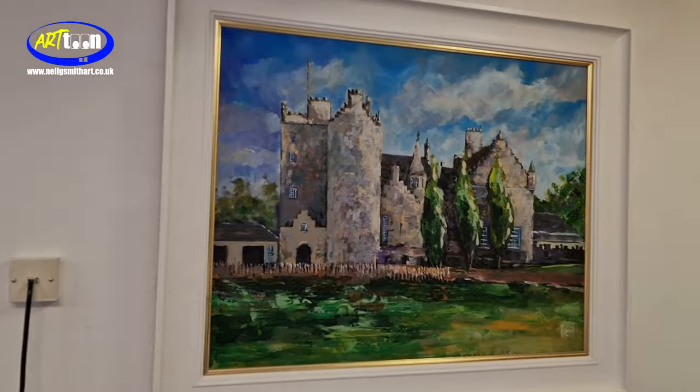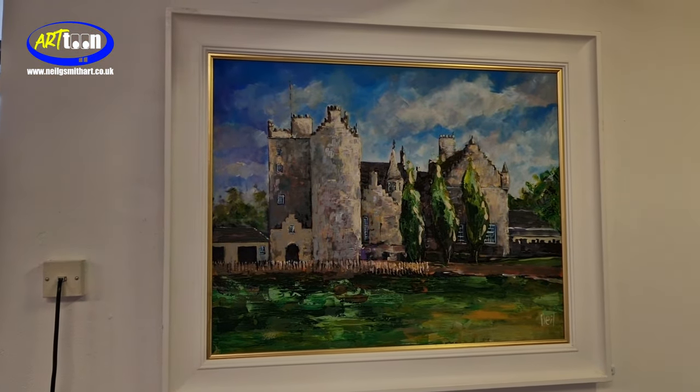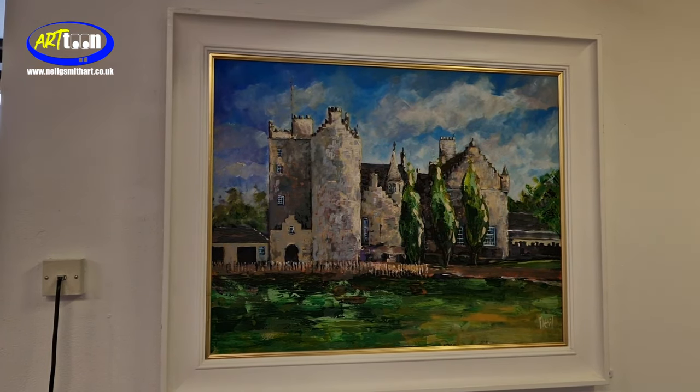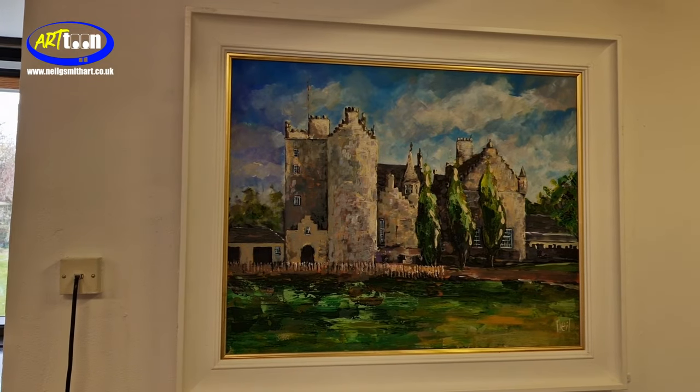This was revised as well. This one was really quite vivid with the colours. All the oranges. Not quite right, so I repainted it. I think it's much better this time.